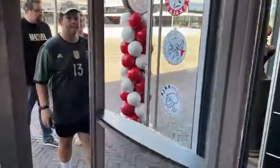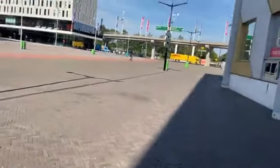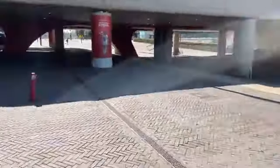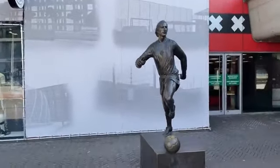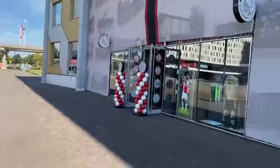I'll give you a wee idea of what it looks like outside. There we go. Well, it is absolutely melting. Woof. Jeez. There's a Johan Cruyff statue outside the shop. And that, folks, is the Ajax Stadium tour.